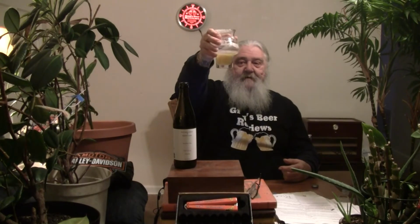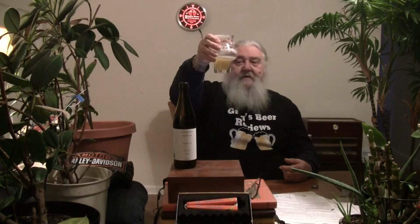But it is an awesome lacing beer. I mean, the lacing is just off the chain here on this one, guys. And as you can see the color on the beer there, what's left of it, not much, because I've been sitting out on the deck, sipping on it for about 30 minutes.